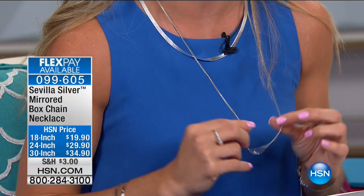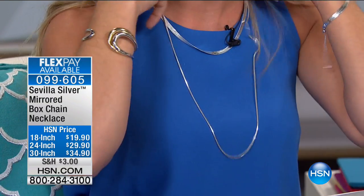Yeah, so stay tuned. Look at how smooth and beautiful that looks. 18, 24, and 30 inches. All right, so that's coming up. We'll see it. It's really pretty, and it's so versatile as well.